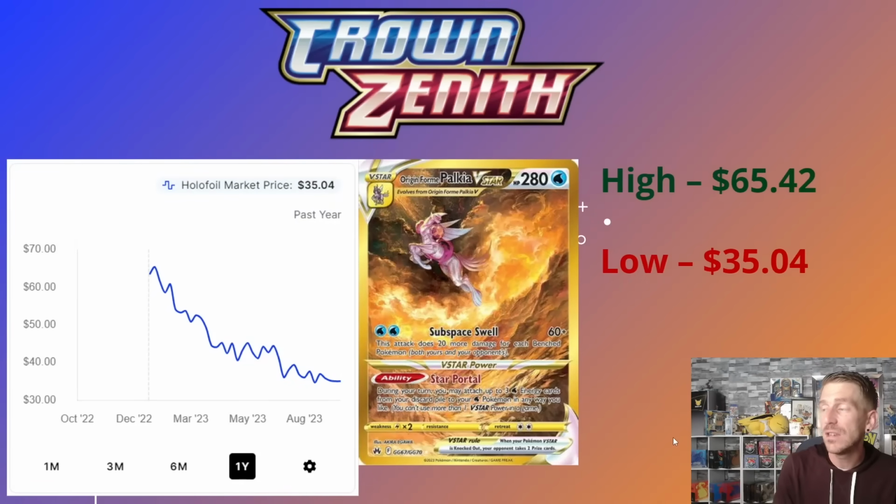Here's the Palkia V Star. This is another one of the gold cards from Crown Zenith. This one started trending up a little bit after release. You can see it going from $60 up to about $65 on release weekend. And then again, like these other cards, started trending downward very quickly all the way up until May, where it kind of leveled out a little bit about that $40 mark. And Palkia V Star is a popular card in the competitive TCG. Not as popular as it once was, but still has potential moving forward and continuing to trend in the downward direction, sitting at a one-year low currently of $35.04.